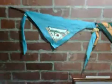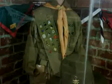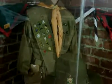Nice. Baden-Powell. Look at that. Some of those historic patches on there. That is so cool.